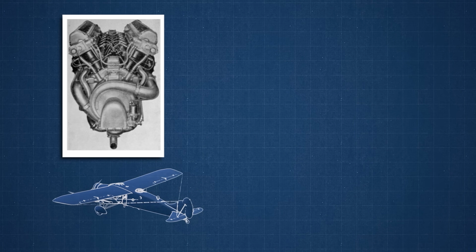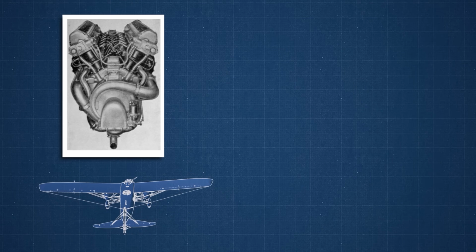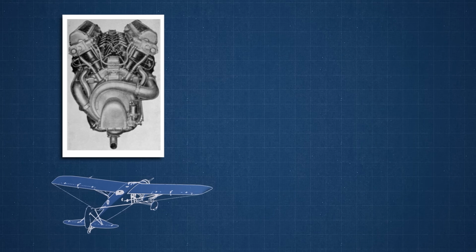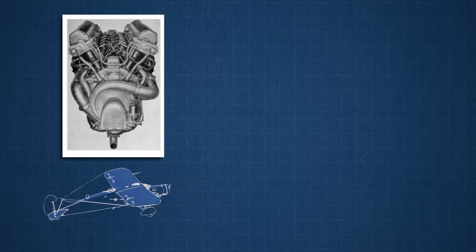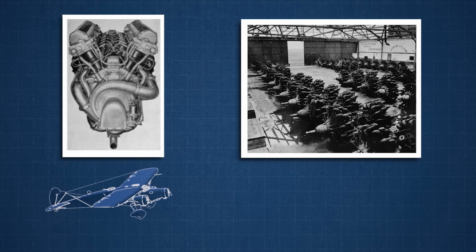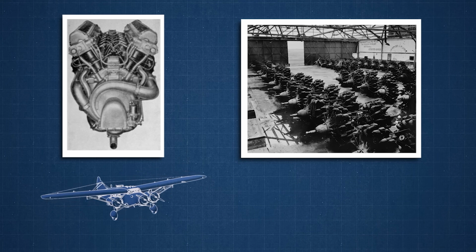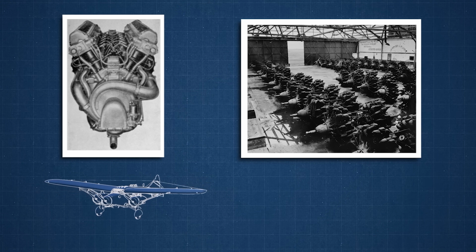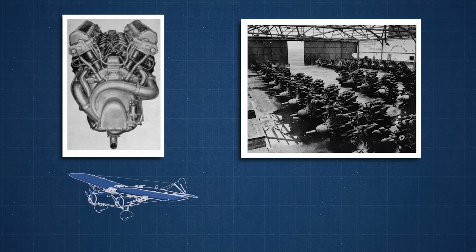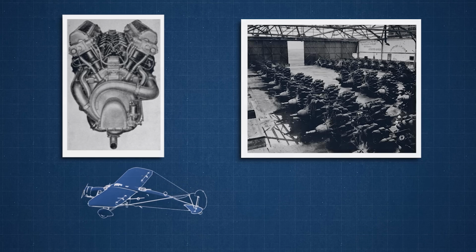There was the Ca.133 bis, which was to be powered by 2 Asso liquid-cooled engines, and driving 3-blade propellers. However, this design was rejected due to concerns about maintaining liquid-cooled engines in the harsh African climate. There was also the Ca.141, a design which featured 2 880 horsepower Gnome K14 engines, which were air-cooled radials like the ones it normally comes with. But this was abandoned due to the complexity of those engines and cost considerations.